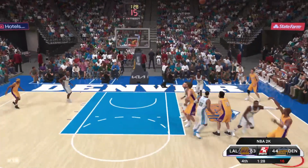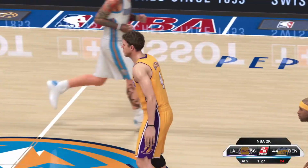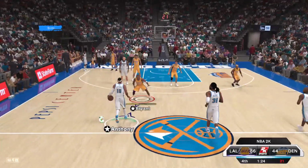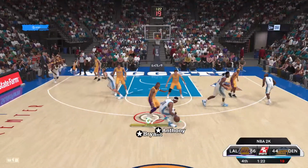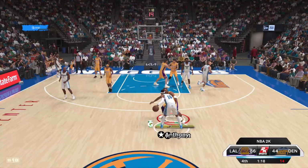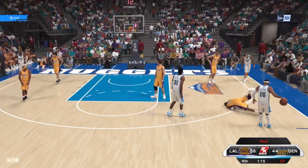Here's Kobe. What a shooter! What a shooter! Kobe Bryant. 1:27 left to play here in the fourth. And here is Anthony. And they call it a little screen here.